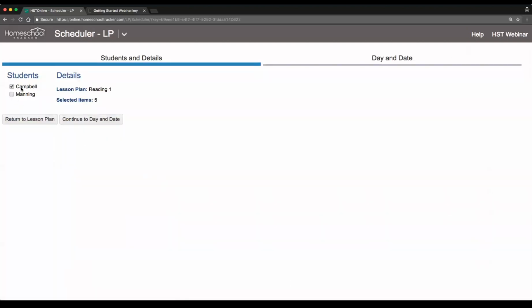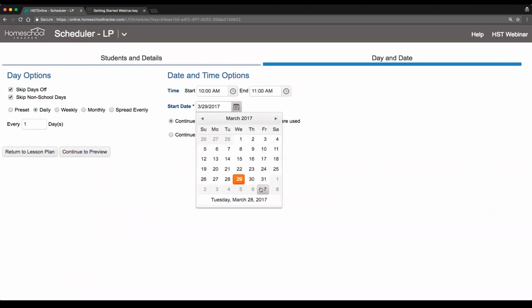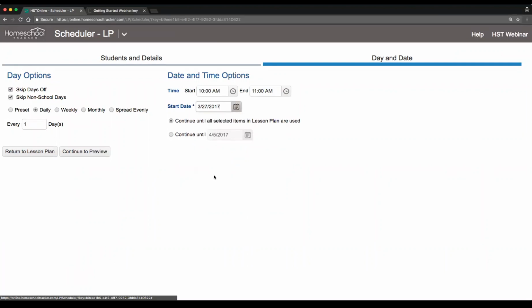Now I can schedule this for more than one student. I'm going to just choose Campbell for now. Then I can continue to day and date. And I can choose the pattern I want. I want this to happen every day from 10 to 11. And I'm actually going to go back in time. I'm going to do this for this week, starting on Monday. And then I'm going to continue until all selected items are used.